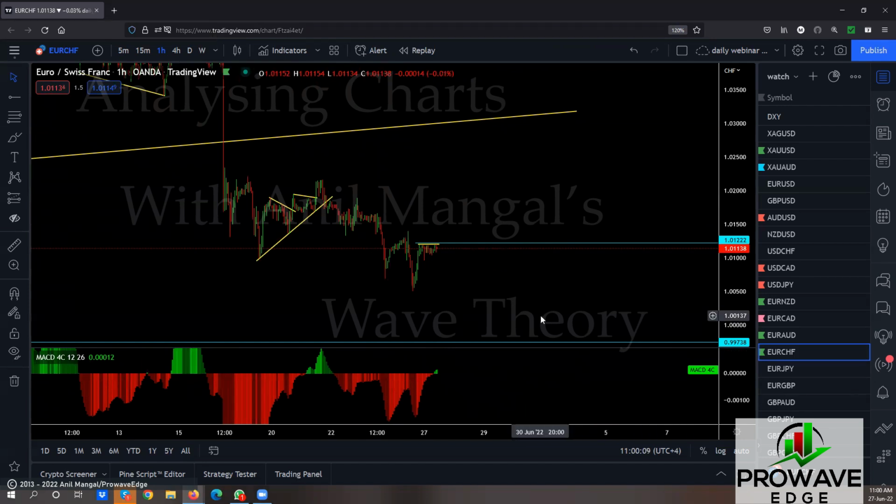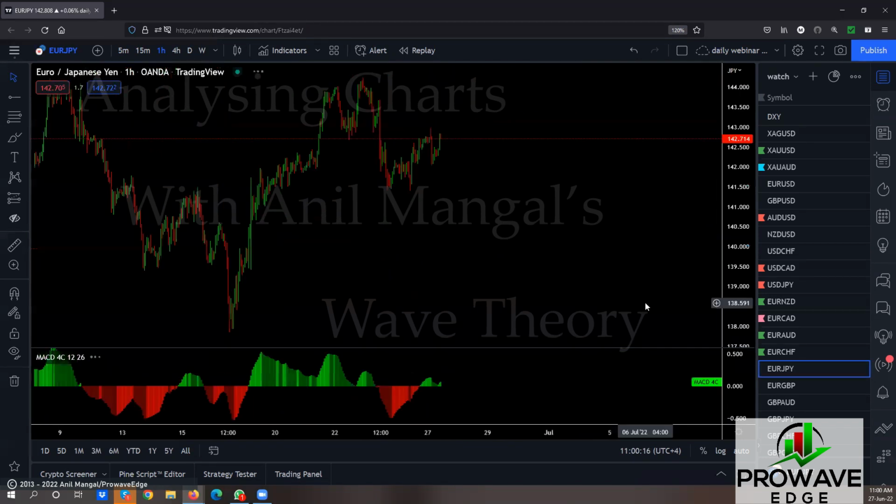We put a buy setup. And we have buys in the Euro Oz, we have buys in the Euro New Zealand, we have buys in the Euro. So at least one more move up is possible in each one of them. Euro yen.